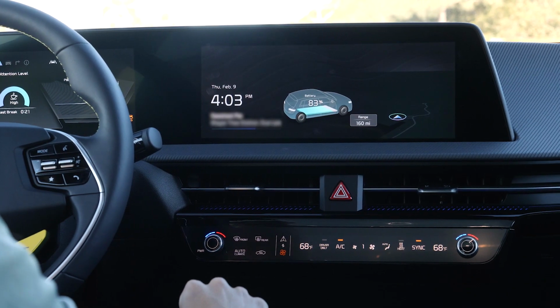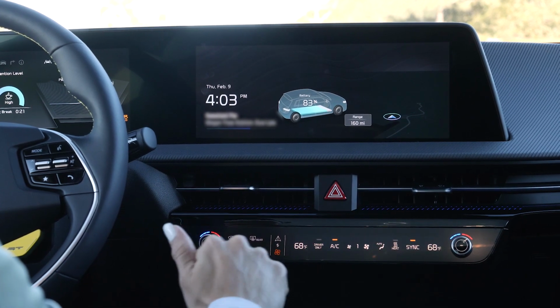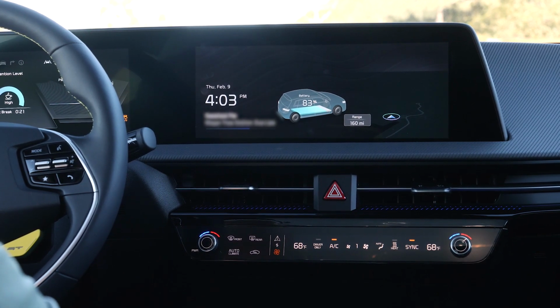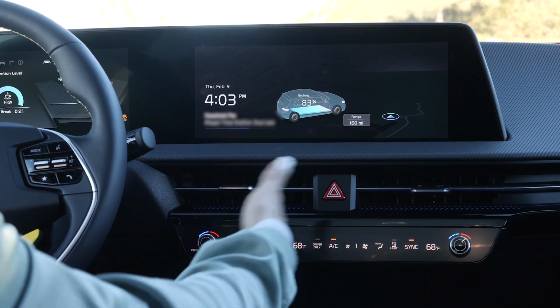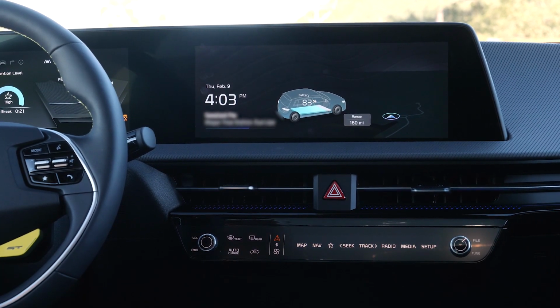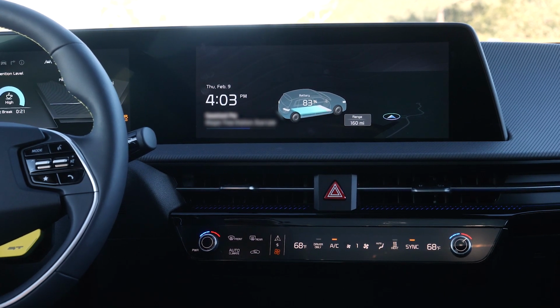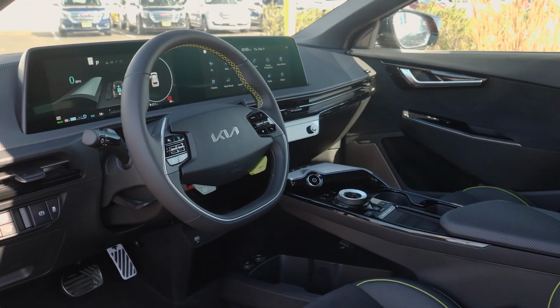Second unpopular opinion, I love the climate control and radio controls on literally every new Kia. They're all this way. It's not hard. There you go, now I'm ready to adjust my music, or boom, now I'm ready to adjust my climate controls.